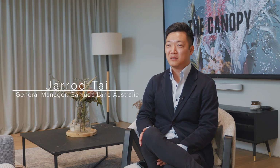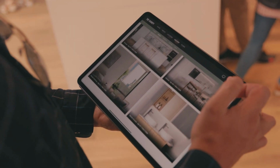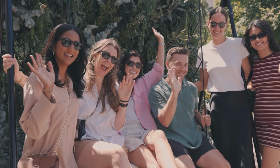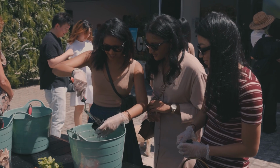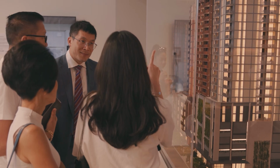Gamuda Land's been in Melbourne since 2014, and we're an international developer with projects in the UK, Singapore, Malaysia, and Vietnam. What sets us apart is our vision to enhance neighbourhoods and create places where people want to call home. The way that we go about this is we take best practices from the projects that we have done internationally and bring them to our projects in places like Melbourne.